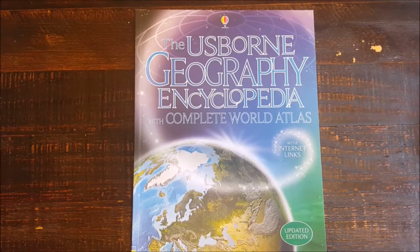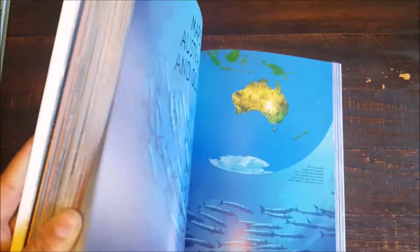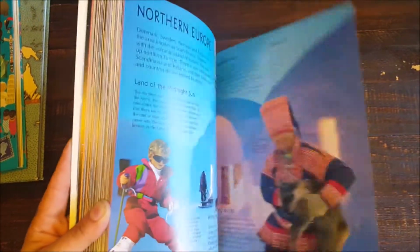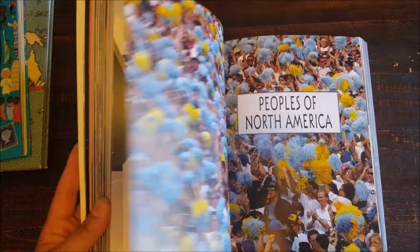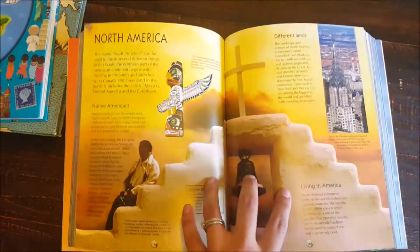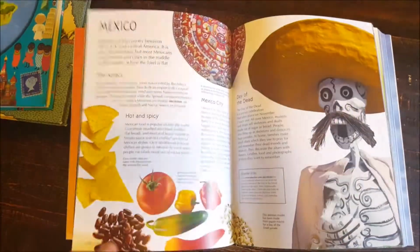This is the Usborne Geography Encyclopedia, and it is, as it says, an encyclopedia, much more than an atlas. It does have maps in the back, and we have flags back here. But it also has information on the people and different cultural aspects and beautiful pictures from each continent and area of the world as well. So that's amazing. We can just open to North America here, and you can kind of see from the pictures, you get a feel for that continent or that area.